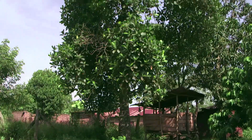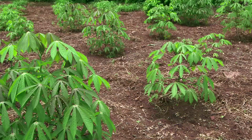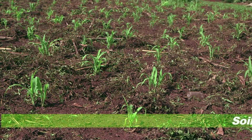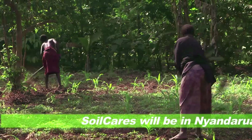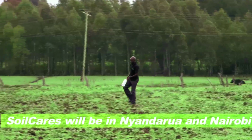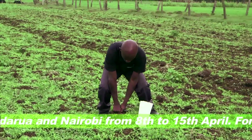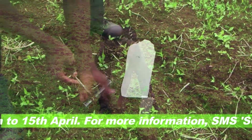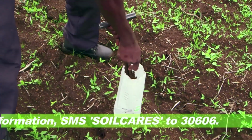The most important thing to do in any farm is to test the soil. A soil test will tell you what fertilizer to use, how much to use, and which crops you can grow. Some soils are not suitable for growing certain crops. To collect a good sample, you will need a soil auger or panga. Insert the auger straight in the soil about 20 centimeters deep. Turn the auger several times to cut out the soil, then pull it out carefully.